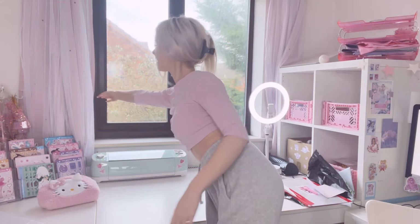So I think they changed the vibe of the room a little bit. It looks so pretty. Look at the stars. And now we can get on to packing orders.